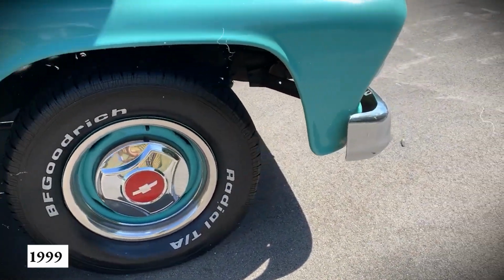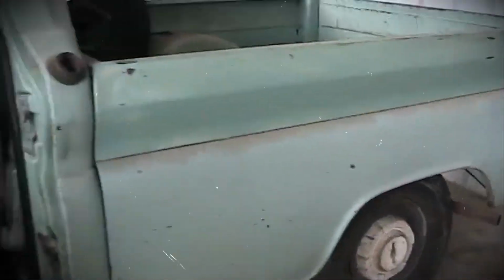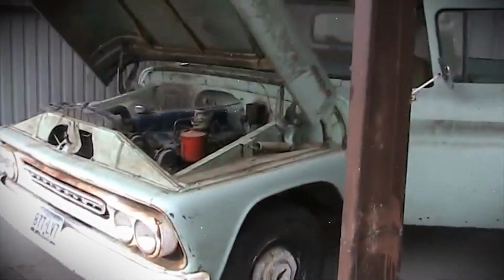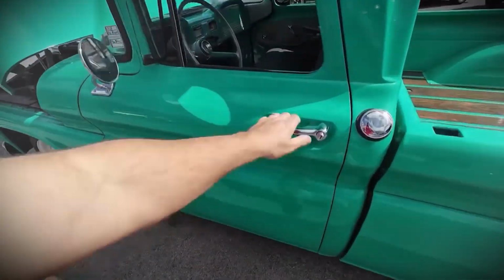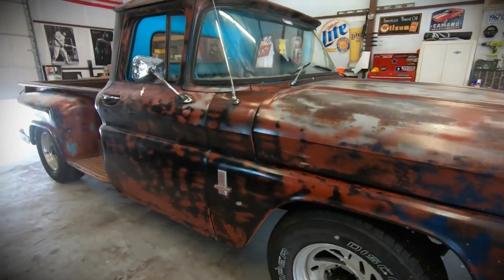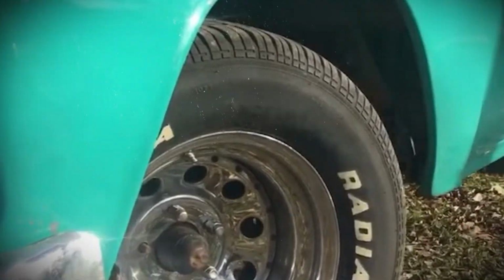This first generation ran from 1960 through 1966, establishing Chevrolet's reputation for building trucks that didn't force owners to choose between capability and comfort. Today's Silverado still traces its lineage back to that 1960 decision to prioritize ride quality alongside payload capacity.